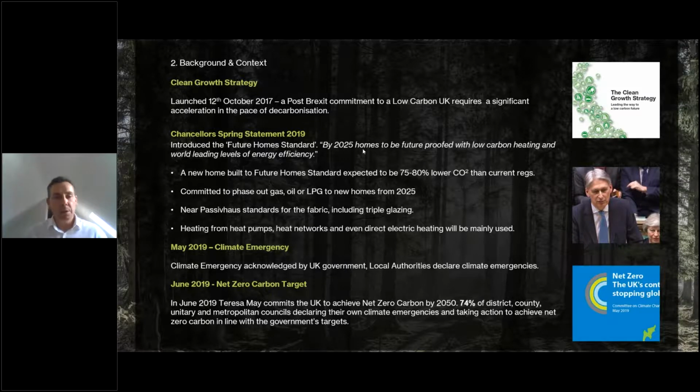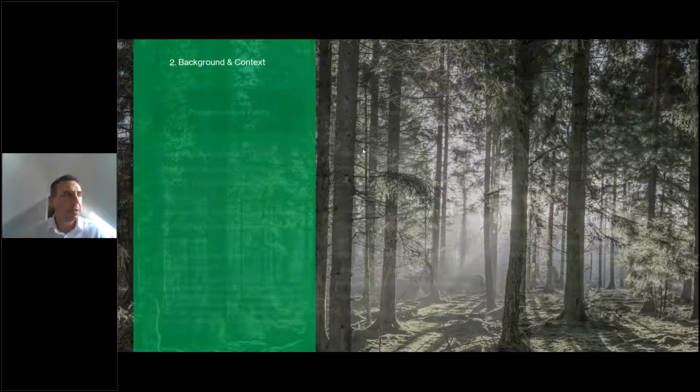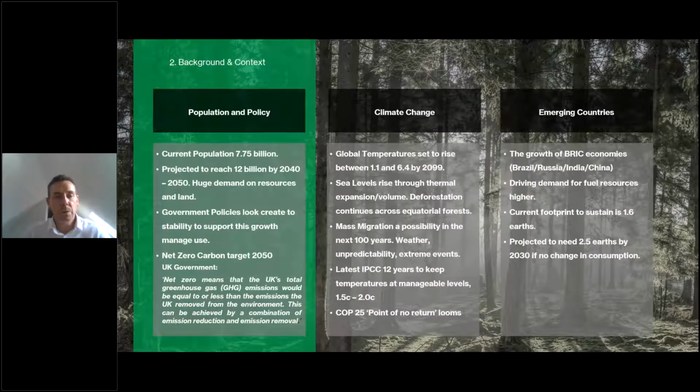Other reasons why it's on the agenda and of importance are to do with population and resource demand. Population has grown in my time delivering these presentations from around 6.5 billion to 7.75 billion now, and it's projected to reach 12 billion by 2040, 2050. That's going to place huge demand on resources across the globe, and governments are trying to tackle that by looking at policies that can maintain stability and allow growth, but address this challenge.